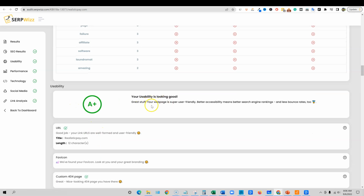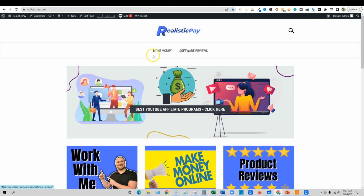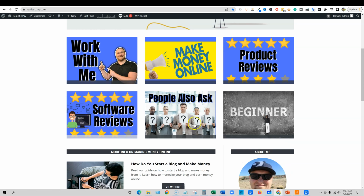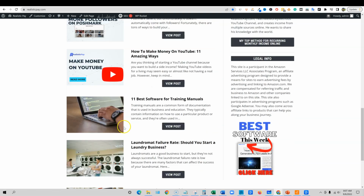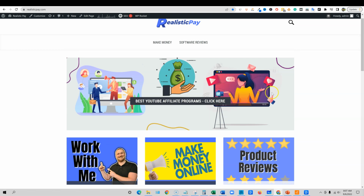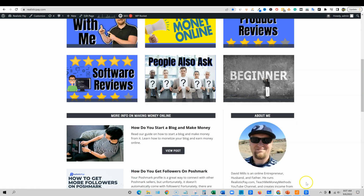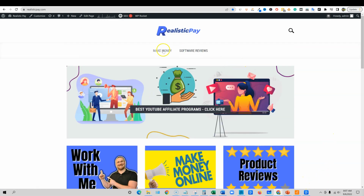Usability. Your usability is looking good. Great stuff. Your web page is super user friendly. Better accessibility means better search engines. So apparently, according to SERPWizz, the home page is set up for success. It's pretty organized. There's only a couple different options up here, and then there's just some category image type things you can click on right here, and then there's articles. So it's pretty simple. So I would agree that, if you pull up this page and you can't really find where to go next on the site, then I don't know what else I can do really. But yeah, looks pretty good.